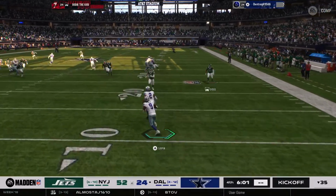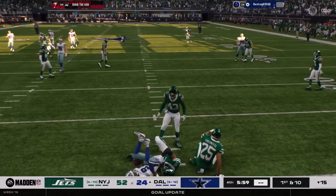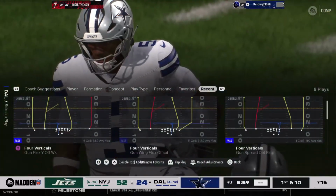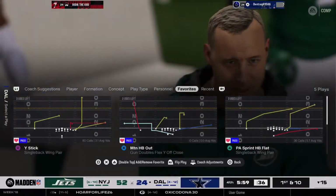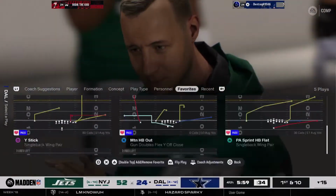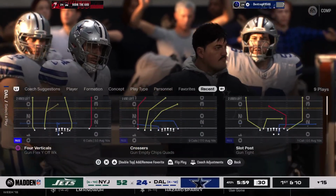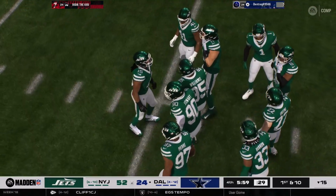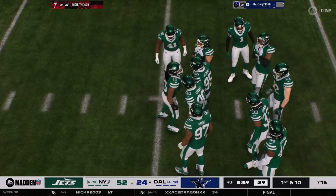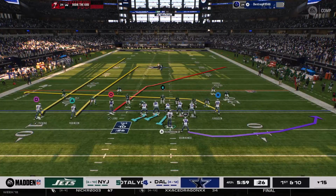Turpin with a return. Ooh, poor effort there. He only gets it to the 15 before he's taken down. The Cowboys take over first and 10 at their own 15-yard line. Cowboys just about set. Here comes first and 10.